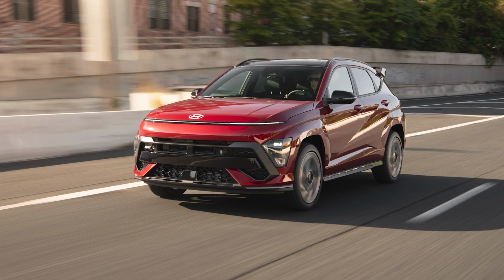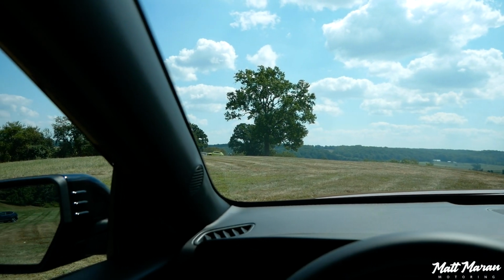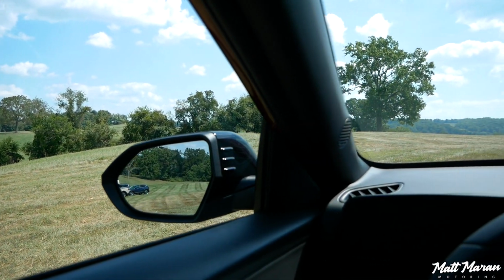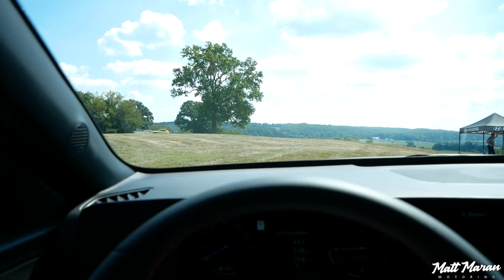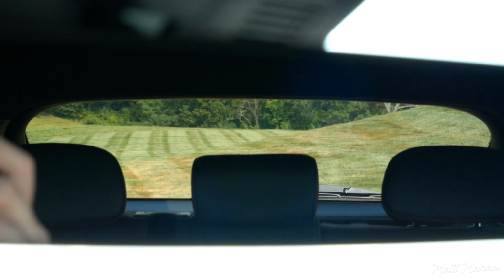So the first thing I noticed, you have great visibility here in the Kona. And I think it might just be my memory, but I feel like you have a lower dashboard here than the previous generation. So it just feels like you have a little bit better visibility up front here. View out of the sides is great. View out of the back, I think, also is a bigger rear window than the last version, which was a little bit of a smaller view.